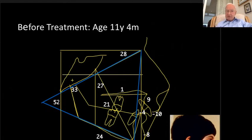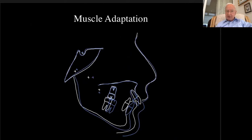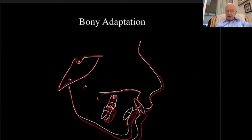Cephalometric analysis shows a combination of maxillary protrusion and mandibular retrusion. This patient is being treated during the pubertal growth spurt. There are 3 phases of correction in twin block functional therapy. Phase 1 is muscle adaptation, which occurs in the first 3 months of treatment. Bony adaptation occurs within 1 year.